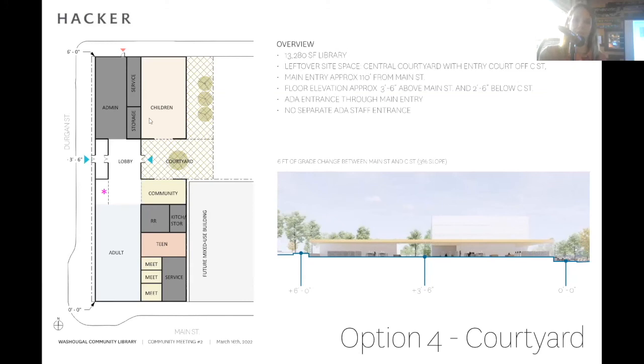One sort of error in this diagram really is that we do think that there could be a very fluid connection between the lobby and the children's space. It's looking like it's sort of severed by a storage room, but that could certainly be much more open and there could be direct visibility between the lobby and the children's space. But by putting the children's space directly adjacent to a courtyard and entry court, it really floods that room with natural light, just as the adult space is being flooded with natural light to the south, and it provides an opportunity for direct access.